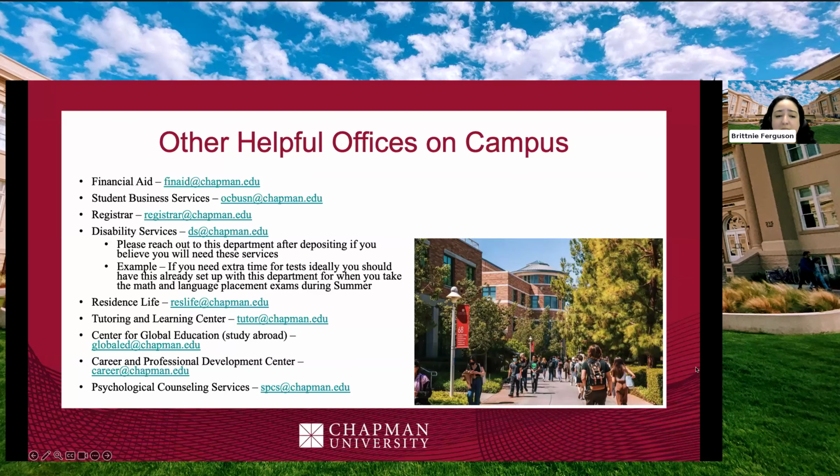Other helpful offices on campus, I definitely would take a picture of this webpage because I know that these are the departments that students most often are working closely with. The first one is financial aid. So just know if you have any questions that are specific about your financial aid or scholarships, your academic advisors cannot answer these questions. So you would have to speak to someone in the financial aid office. So that's their email for you right there. Another department that's closely related with financial aid is student business services. So if you have any questions about paying for your tuition or setting up tuition payment plans, things of that nature, I would recommend, again, making a note of that email.